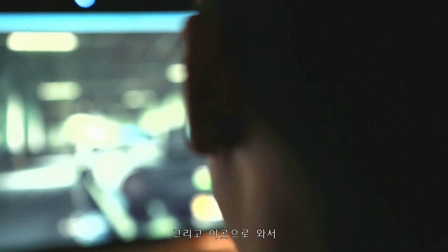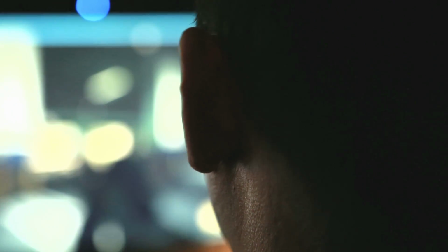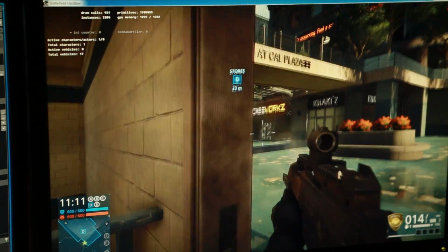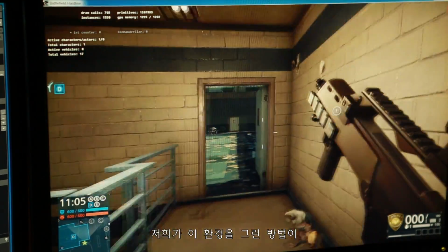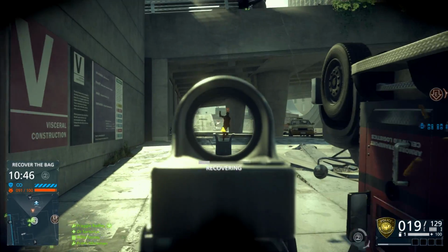And then if I'm going to come back down here into a tighter, more concrete, surrounded area, it's going to sound different. Same thing if I'm hiding in a doorway. If I come all the way in this stairwell. The way we're painting in these environments make Battlefield Hardline sound unique.